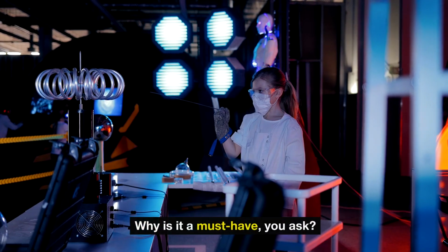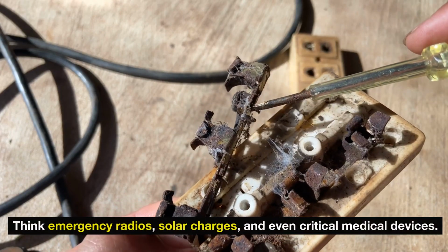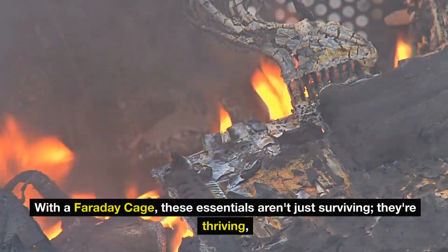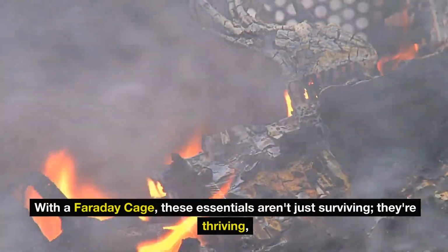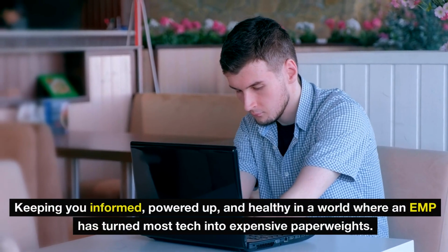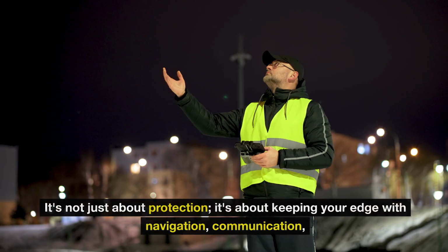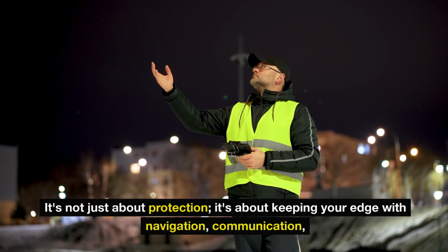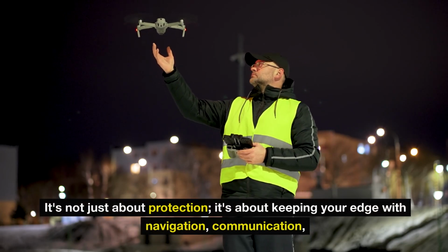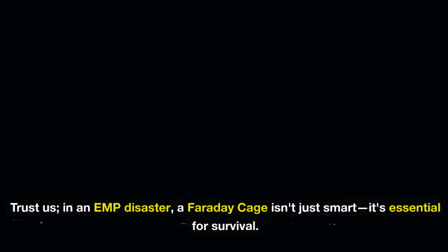Why is it a must-have, you ask? Think emergency radios, solar chargers, and even critical medical devices. With a Faraday cage, these essentials aren't just surviving, they're thriving, keeping you informed, powered up, and healthy in a world where an EMP has turned most tech into expensive paperweights. It's not just about protection, it's about keeping your edge with navigation, communication, and medical support when you need it most. Trust us, in an EMP disaster, a Faraday cage isn't just smart, it's essential for survival.